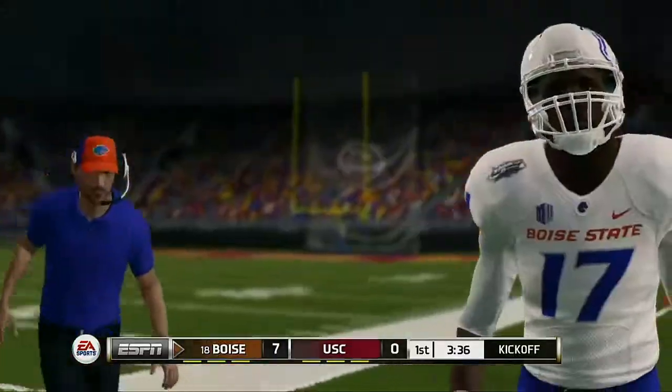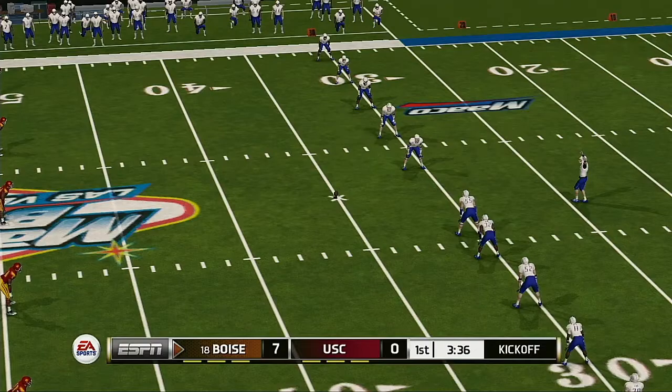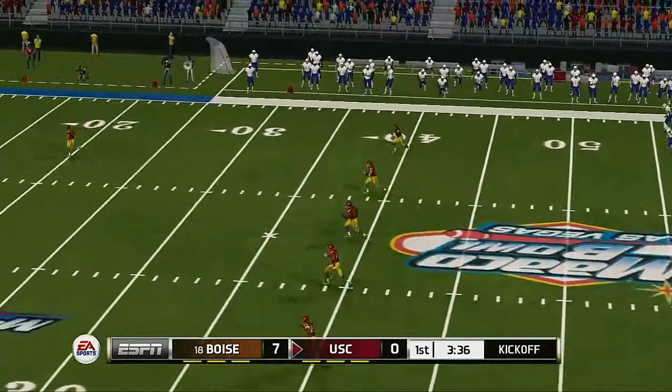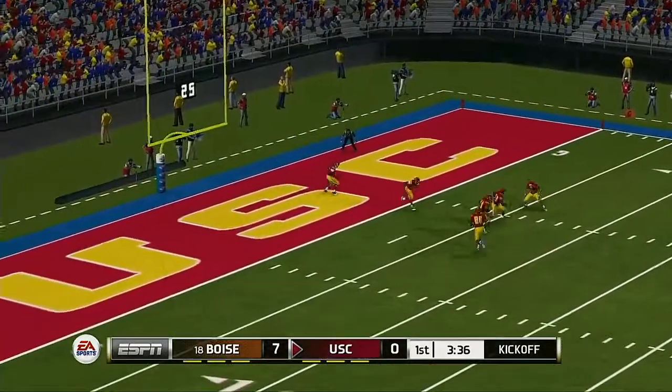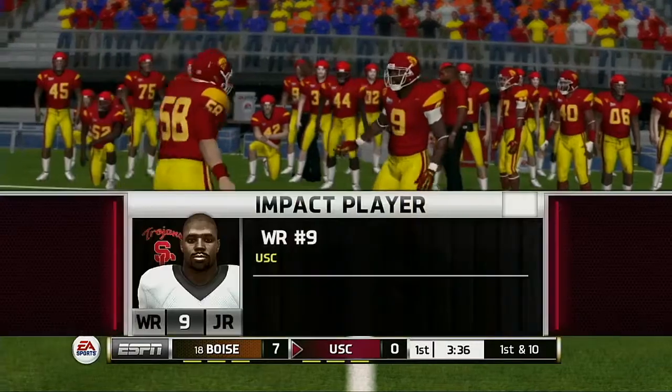Point. A seven-play, 78-yard drive, and they come away with 7 points. Brad, I love these kind of drives. They're old school, grind it out and earn the yards and just rip the heart right out of that defense. This one's going to be down to the end zone for a touchback.